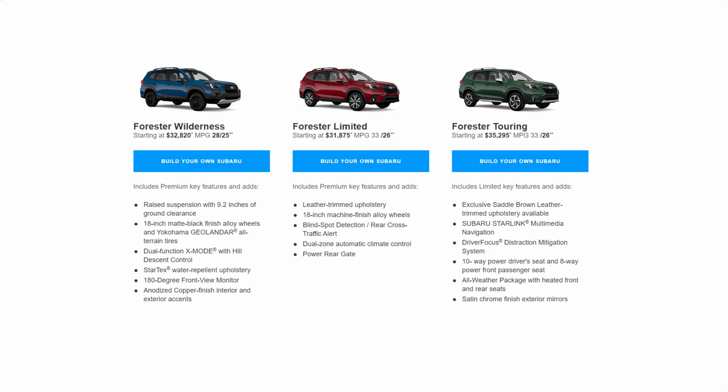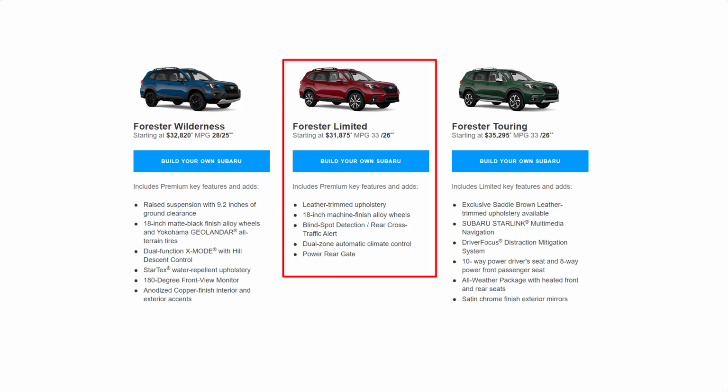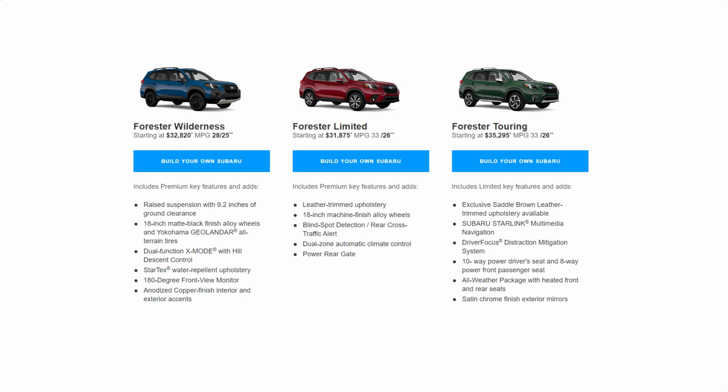If you like your vehicles with a little bit of luxury, then you're going to like the Limited. The Limited starts at $31,875. The Limited is based on the Premium, but the Limited also has 18-inch wheels, an 8-inch touchscreen display, dual-zone automatic climate control, leather upholstery, and a power liftgate. Options on the Limited include a Harman Kardon audio system, integrated navigation system, rear automatic braking, and a heated steering wheel.